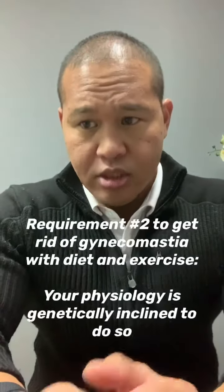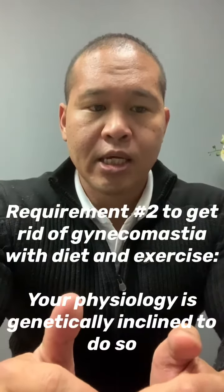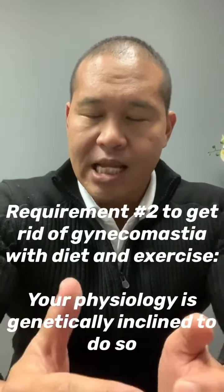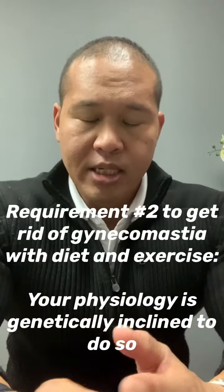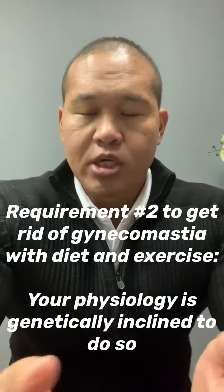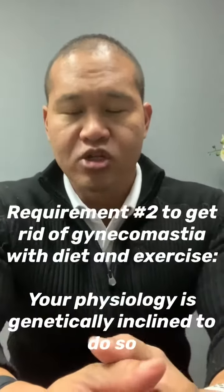Now, the first criterion is that you have to have pseudogynecomastia, not true gynecomastia. The second is that you have to be genetically inclined to get that lean. There are guys who genetically just cannot get lean no matter what they do. It's just the way their genetics run. If you're one of those unfortunate people who, no matter how much you diet and exercise, still look kind of chubby, you can't get down to that body fat percentage just because you're not genetically inclined to do so, or you can get down there but are unable to maintain it for a significant amount of time, then you're not going to be able to get rid of your gynecomastia permanently.